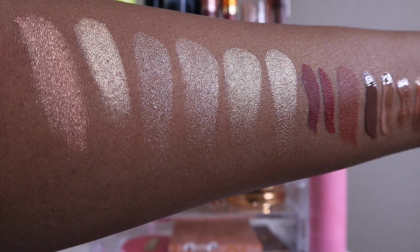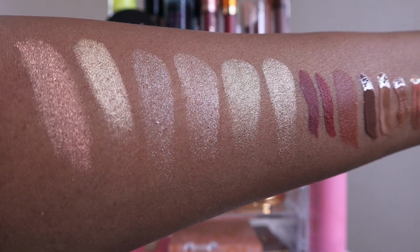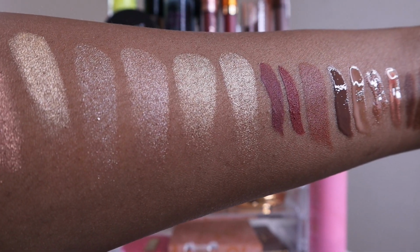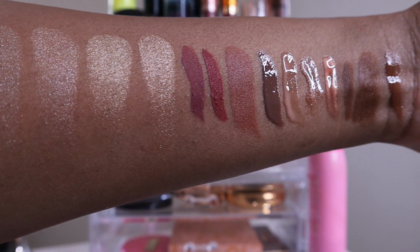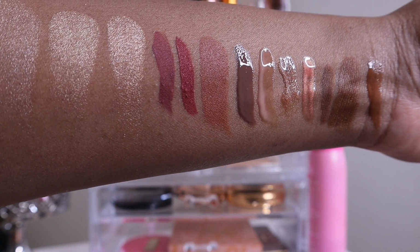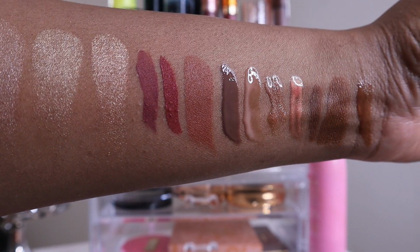Last round of swatches. So the first 2 swatches are from the Barbie palette. So you have the more pinky one, then you have the more gold one. The next 4 swatches are the highlights from the Colourpop Super Shock palette. And then the 2 liquid lipsticks that are already drying down. The first one is Ladies Night, and then the second one is Disco Diva.